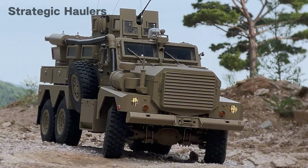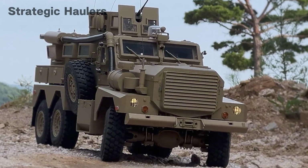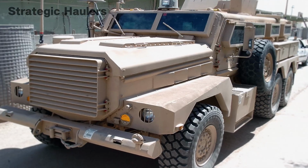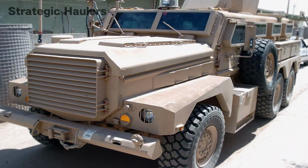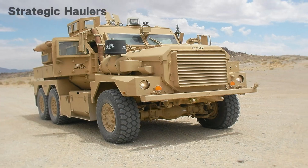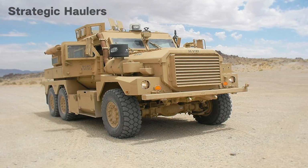Soldier anecdotes reveal a grim reality. The air conditioning units were often overwhelmed by the lack of insulation, the immense heat generated by the engine and transmission tunnel, and the constant opening of doors during dismounted operations. When the air conditioning failed, the vehicle became a convection oven.